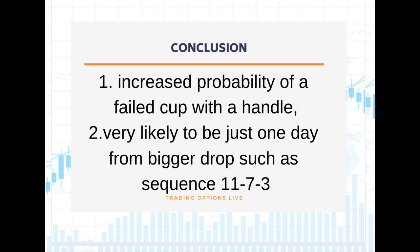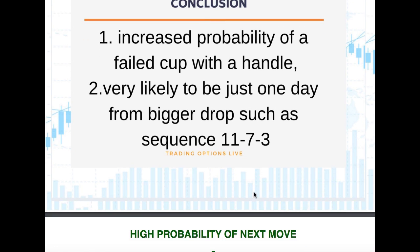So review the sequence 1173, 1172 in your 13 markets move formula, so you would be prepared to trade tomorrow and the next day. As you know, in the sequence 1173, your 7 is your bullish move. So just because we're getting 11 today does not automatically tell us the market is going to drop off like crazy tomorrow. But what does tell us we could be just one day away from the bigger drop.